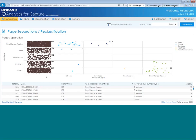And if I look at check here, 607 again were good, but if I scroll down this list, I can see that 17 were changed to remittance advice. So clearly between remittance advice and check, I have an issue, and again, it's because of that key field, acceptable payee. That's what's causing my document reclassifications.